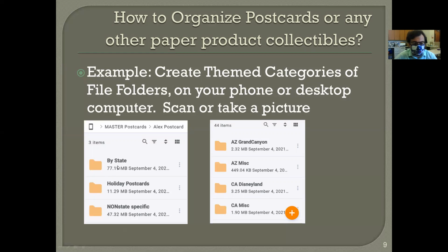For example, you can organize them by state, by holiday, by non-state specific. You can even break it down like codes of a specific state name and then where it was located. This is just an example of something that I was working on with my family. Our family actually worked together on this one when we were building the project, and we organized the postcards into different category folders.